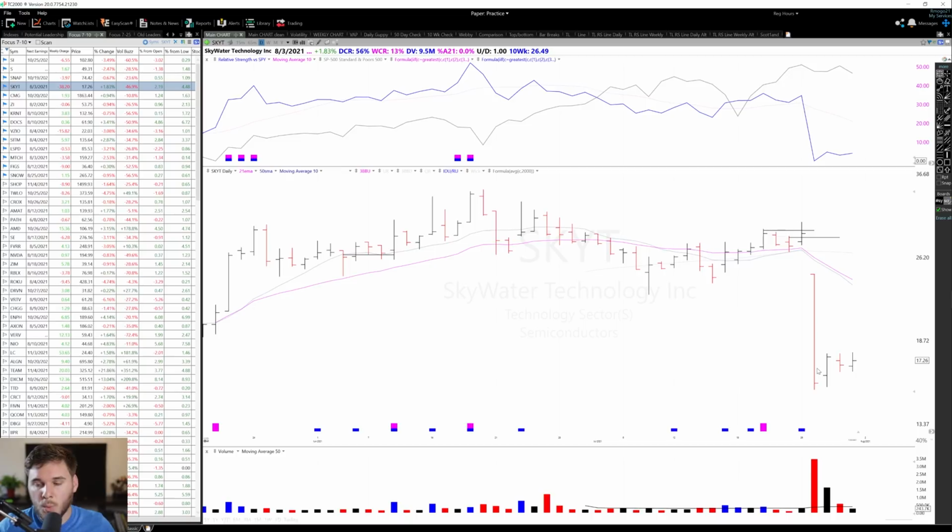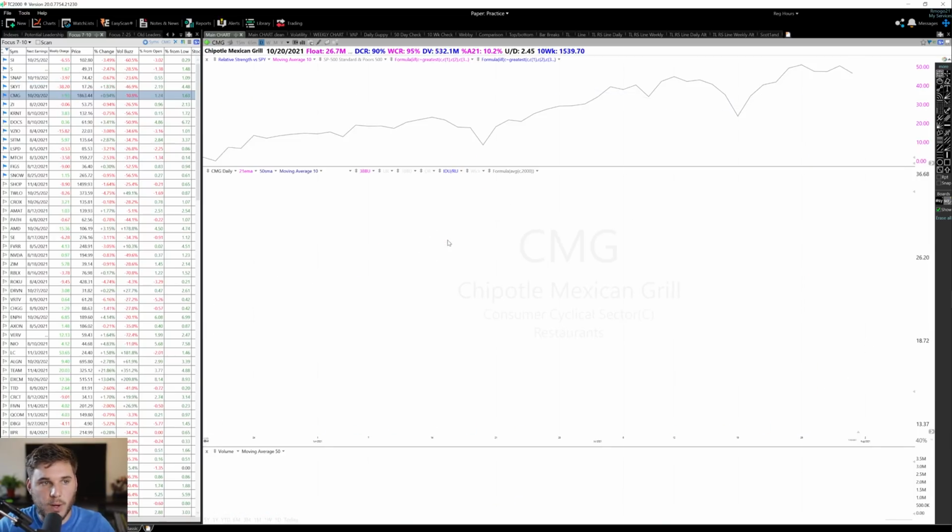So once again, you have to manage your risk with these higher alpha names with low dollar volume. And if they do give you a warning sign, take it, and always take a small loss before it turns into a larger one. And even though it is moving up the rest of the week, it's a no touch for me because this looks like a bear flag as well.